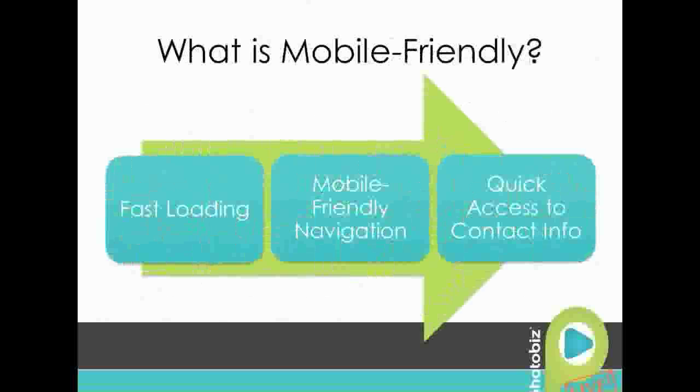So what constitutes mobile friendly? The three main things that people talk about as being friendly to a mobile device: fast loading. A number of variables can affect the load time of your site that you don't have a lot of control over, like network speed or location, if somebody's on a 3G or a 4G but they're not getting very good signal. But there are some things that you can do to bring your load time down. For example, you can avoid having very large galleries.